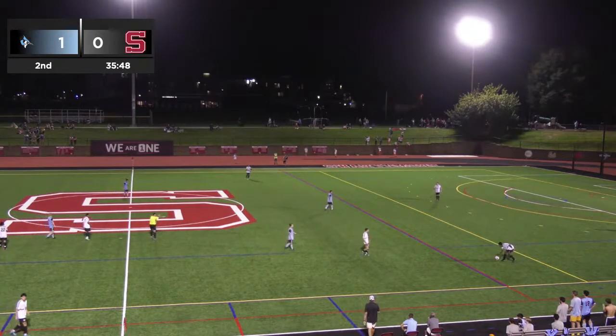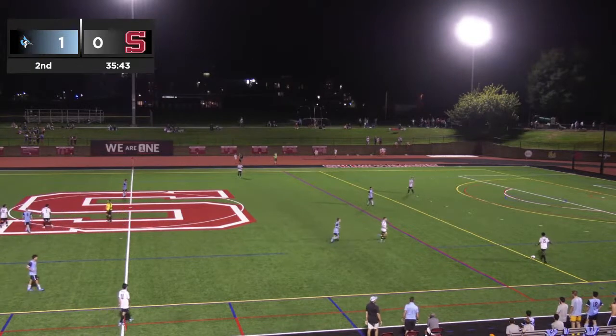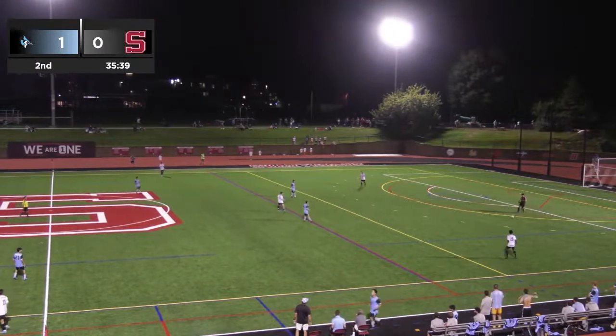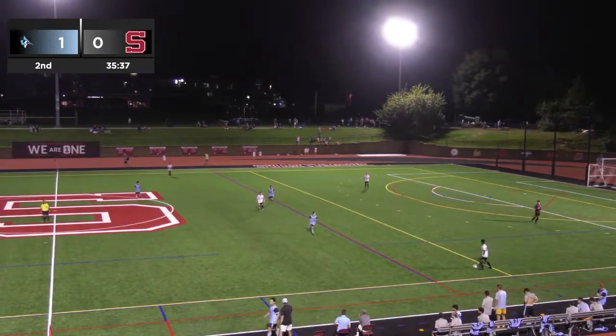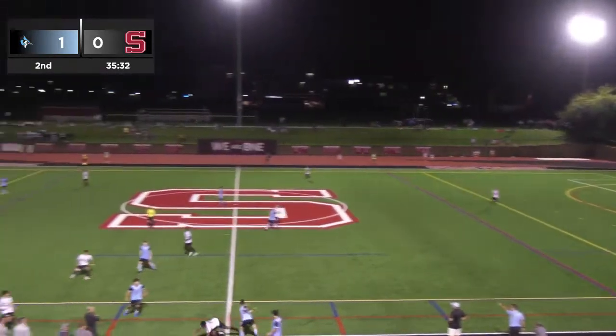I'm going to update my stats with all the penalties we've seen. 19 fouls called so far this evening. 11 for Swarthmore and 8 for Johns Hopkins. So 19 whistles. That's a lot.